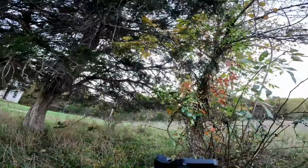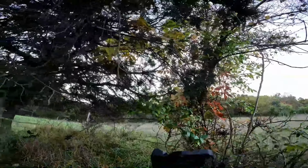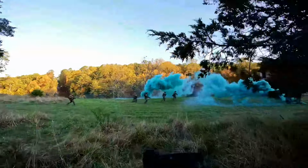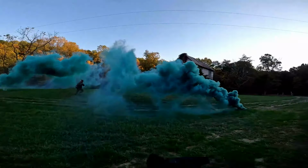Now, I'm going to show the clip again, but this time when you watch it, imagine instead of a person running into him, that's a bullet. After looking at it from the point of view of, oh, that was a bullet hitting the guy instead of just somebody else running into him, it changes the perspective a bit and really illustrates the point.